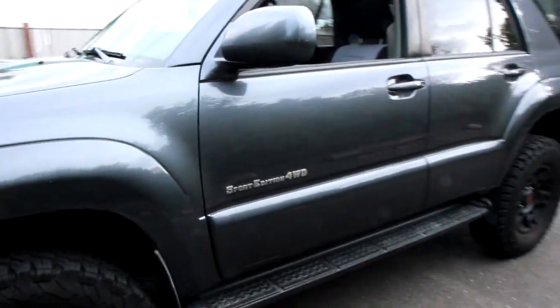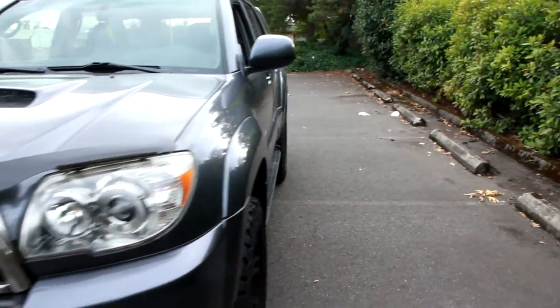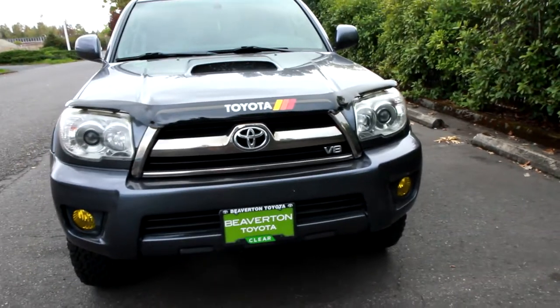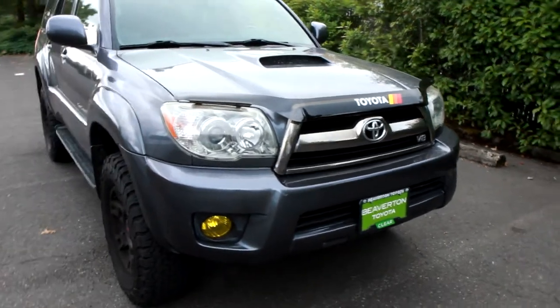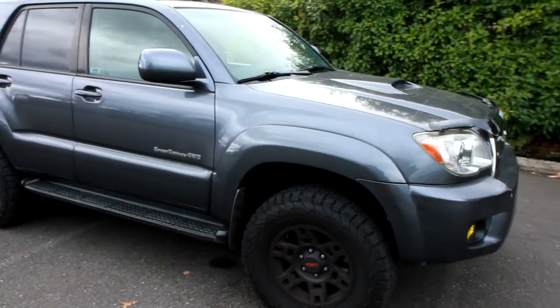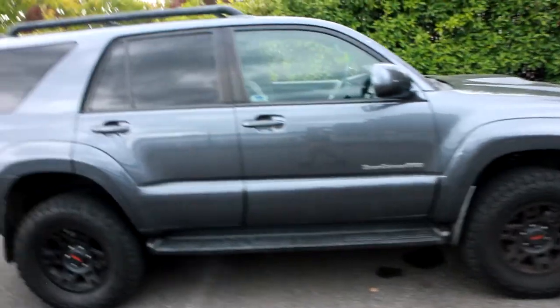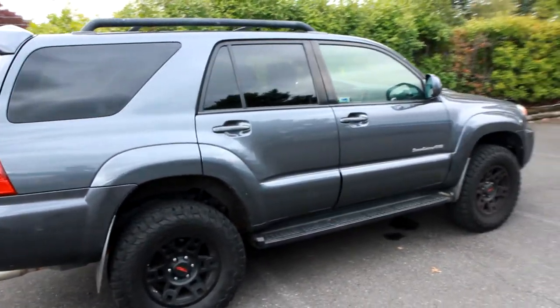Sport edition. Very rare, guys, I'm lucky. Very rare to find these in good condition, running well, not needing much. I mean, these engines, the 4.7 liter V8, they're known to go up to 1 million miles, okay? And who doesn't want that, right?